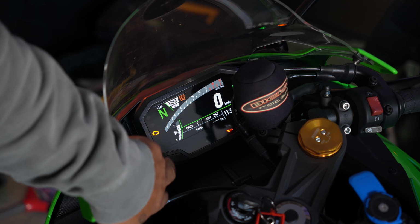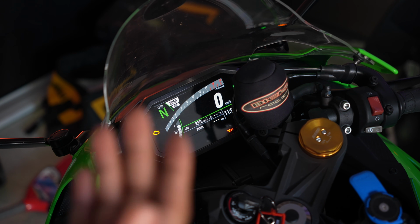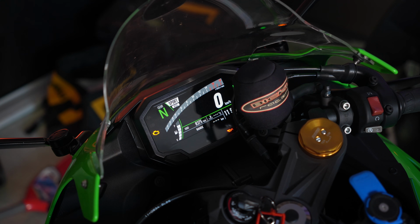Now, something else that I really enjoy, kind of going back to the TFT, is, well, I guess the bike in itself, is the rider mode selections. You do have the ability to have different riding modes: rain, road, and sport. But for myself, I usually just keep it in my custom rider preset, which allows me to turn off traction control, ABS, all of those, and it's just full power to the bike.